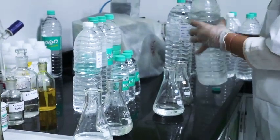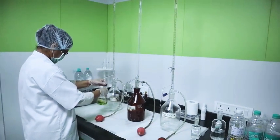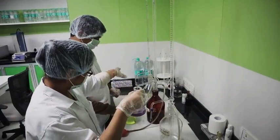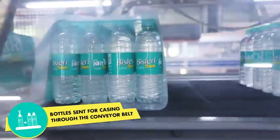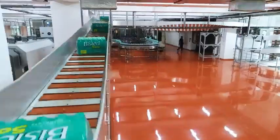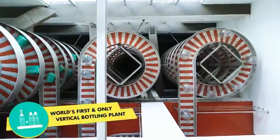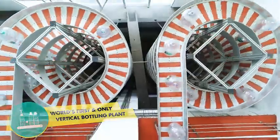Stringent quality checks are done for each and every batch so that Bisleri's quality standards are met. Overall, 114 quality tests are carried out across the manufacturing process. Bottles are then sent for casing through the conveyor belt. Bisleri has the world's first and only vertical bottling plant for mineral water.